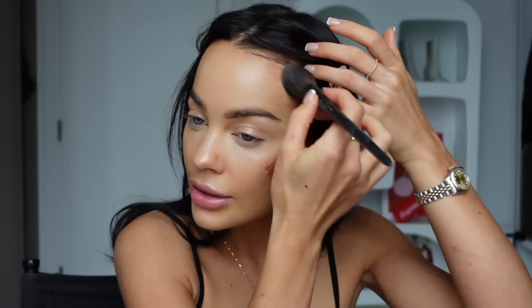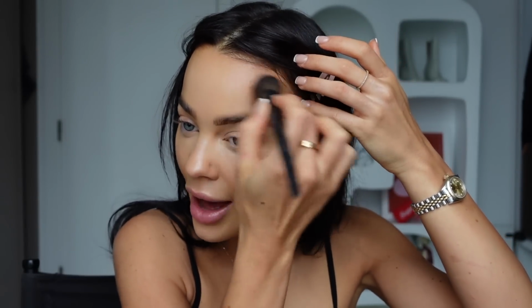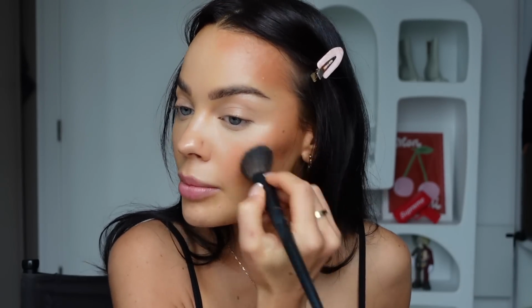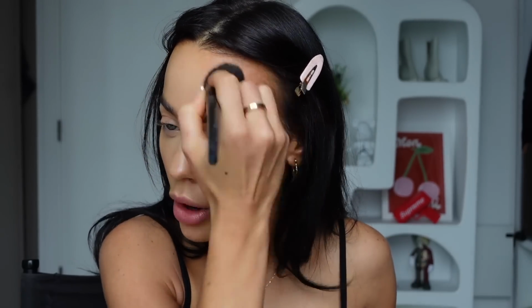That is too much. Let me disperse that out a little bit. The best thing about cream bronzer is even if you apply too much, you can always end up blending it out. I just find cream products so much more forgiving than powder. I'm just going to blend that out and warm up my skin. Look at the difference. This is honestly one of my favourite parts.